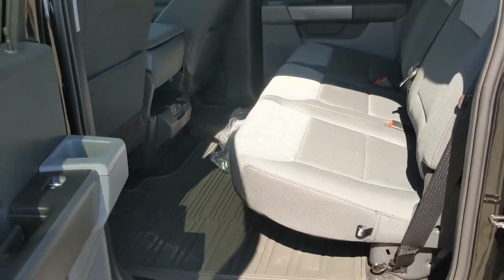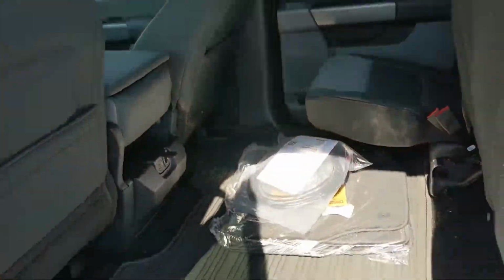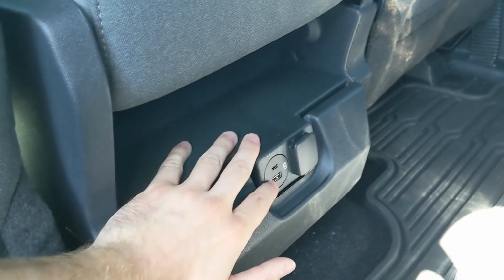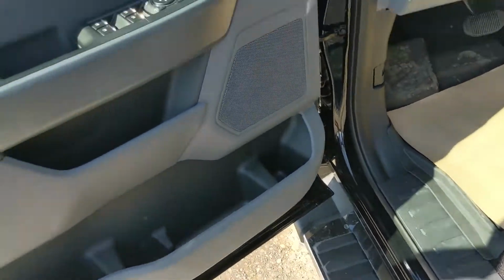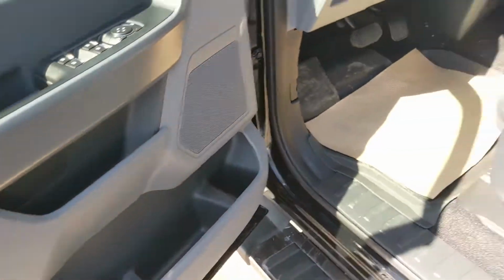First, looking at the back, where you have seating for 3 spaciously and comfortably, with seats that can be folded up and out of the way to accommodate any other cargo. Down in the middle, you have a 12-volt power outlet, USB and USB-C, as well as 2 fold-out cup holders. This truck does have a remote start, so no need to go outside on those cold mornings to warm up your vehicle. And looking in, you have power windows, power mirrors, and power locks.